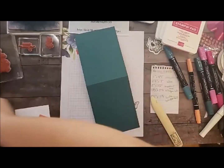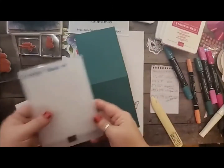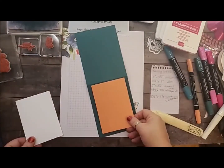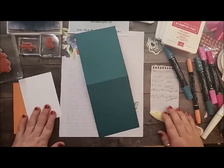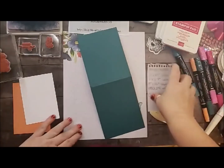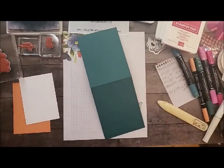And then on our front, we have 3 things. We're going to do a vellum piece that's going to be 5 1/8 by 4. And then we have our Grapefruit Grove piece, which is going to be 5 by 3 1/2. And another Whisper White that we're going to stamp on that's going to be 4 5/8 by 3 1/4. Yay! Look at that. I did it. So I write my little notes down so I can tell you guys the right measurements.